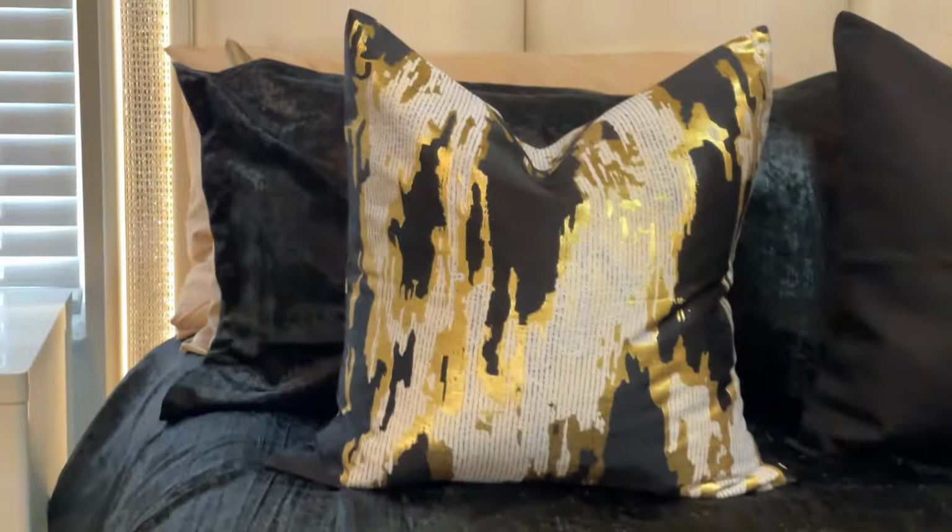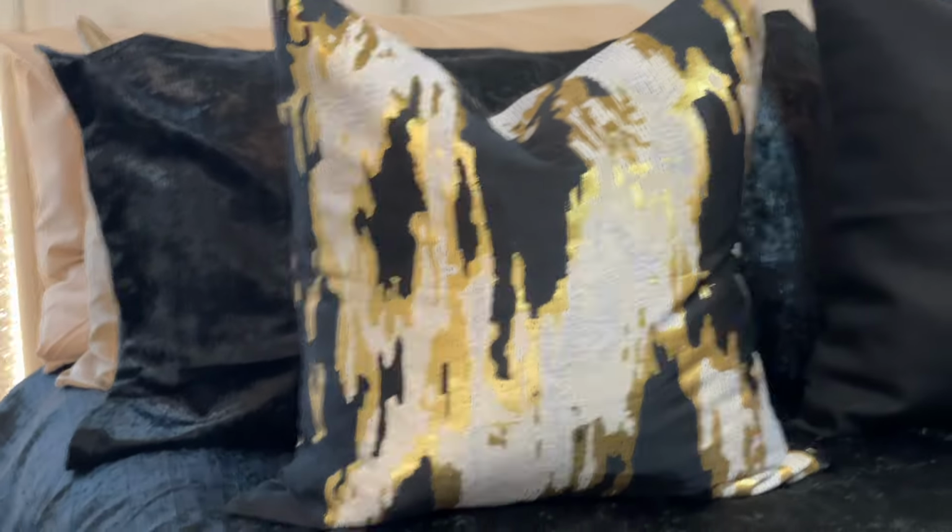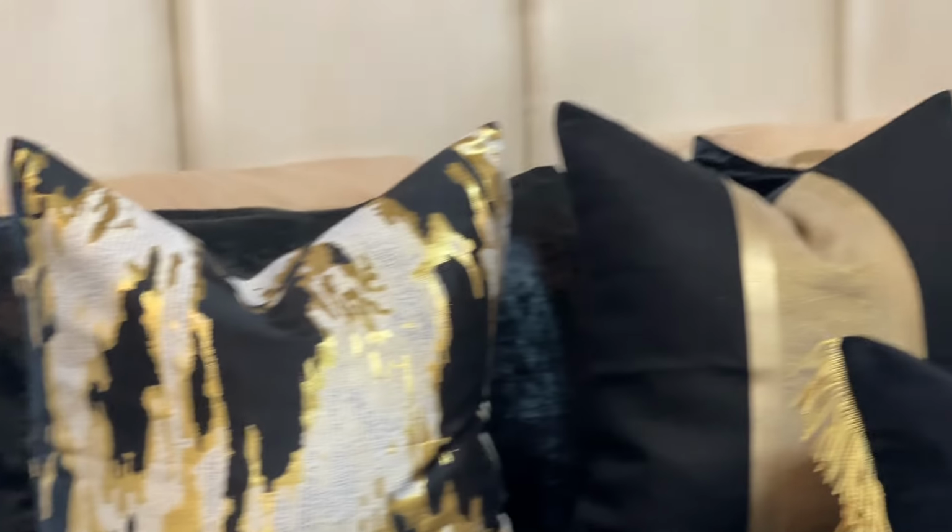This bedspread or comforter, whichever one you choose to say, is also black velvet, and look at the shimmer inside of it. I love the shimmer along with the black velvet. This was ordered online from Bed Bath & Beyond. Also with it was a bed skirt and the pillow shams.